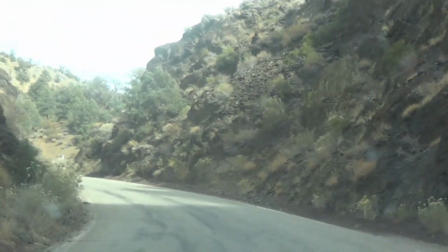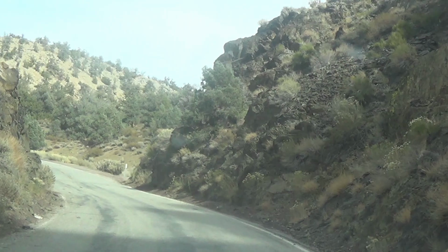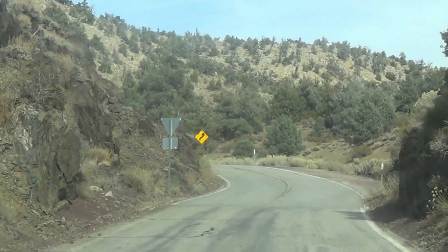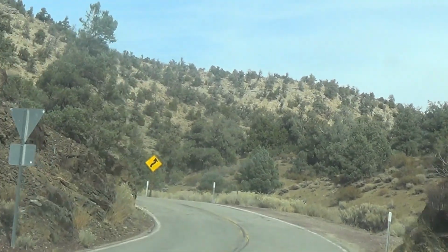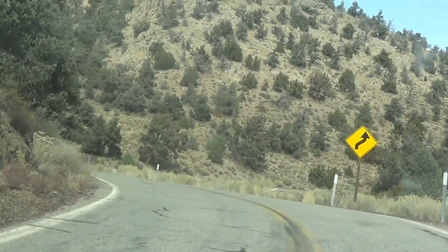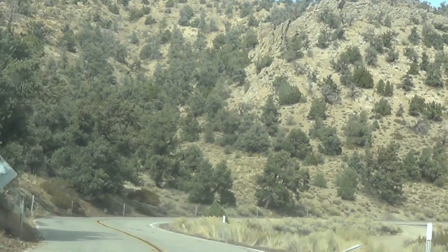We're hoping to get through these mountains before it snows. It's getting the time of year. Probably these roads would be impassable with snow and ice on it. So it looks like we're hitting it about right.